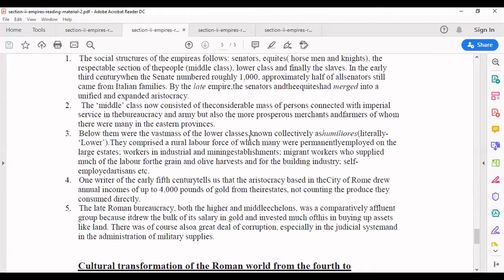The middle class now consisted of the considerable mass of people connected with the imperial services in the bureaucracy and the army, but also the more prosperous merchants and farmers, of whom there were many in the eastern provinces. Below them was the vast mass of the lower classes, collectively known as humiliores. They comprised a rural labor force, many of whom were permanently employed on the large estates, workers in the industrial and mining establishments, migrant workers who supplied much of the labor for the grain and olive harvest and for the building industry, self-employed artisans, etc.